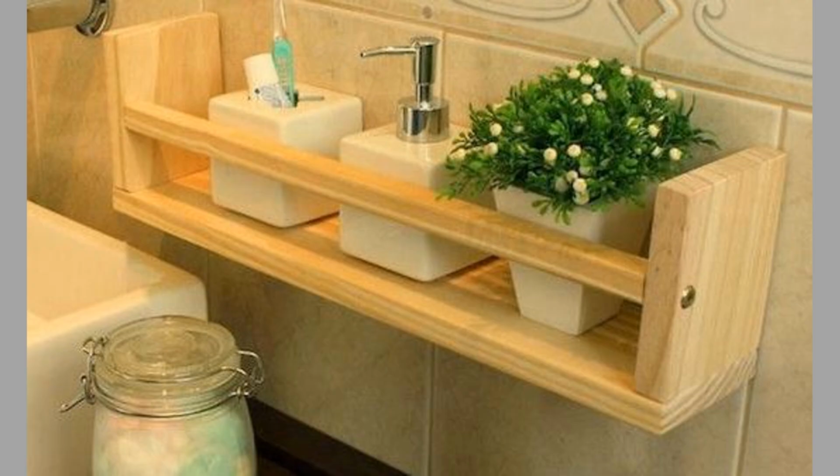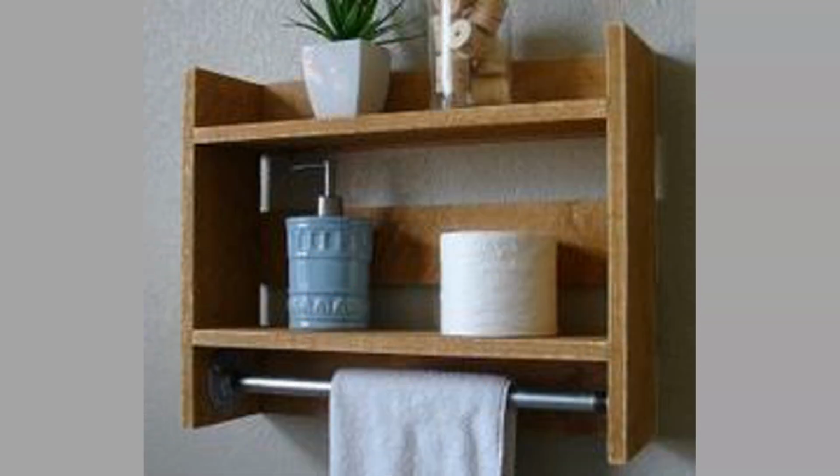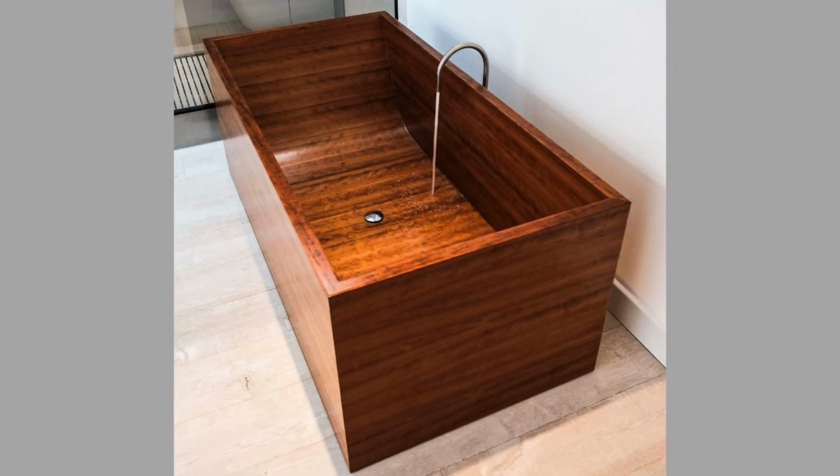These pieces stand as quiet rebellions against the disposable culture that floods our bathrooms with cheap plastics destined for landfills. Instead, a wooden soap holder or towel rack lasts for years, growing more beautiful with use and reminding us of the deeper satisfaction of owning objects that endure.